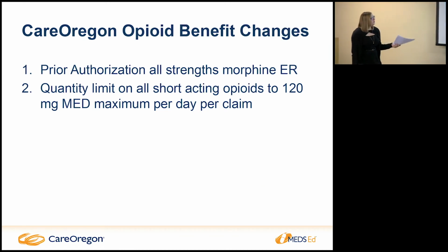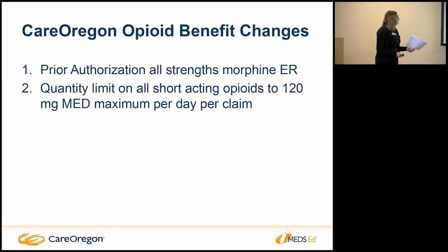So these are the 2 big opioid benefit changes that are happening. First of all, there'll be a prior authorization on all strengths of morphine extended release. Previously we only had a prior authorization on a few of the higher strengths, but now it'll be all of the strengths. And also there'll be a quantity limit on all short-acting opioids to 120 milligrams morphine equivalents daily.